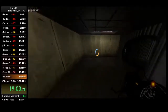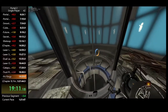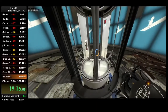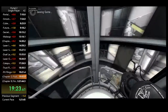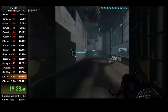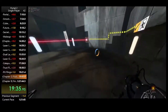Every test chamber is equipped with an emancipation grill at its exit, so that test subjects cannot smuggle test objects out of the test area. This one is broken. Don't take anything with you. This next test involves emancipation grills. Remember, I told you about them in the last test area that did not have one.